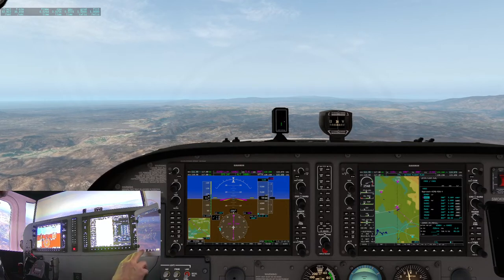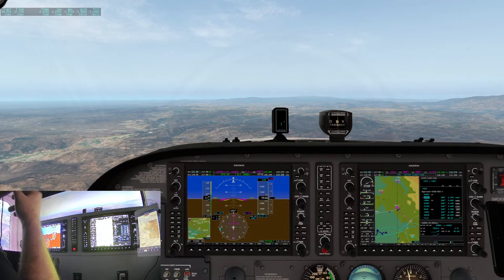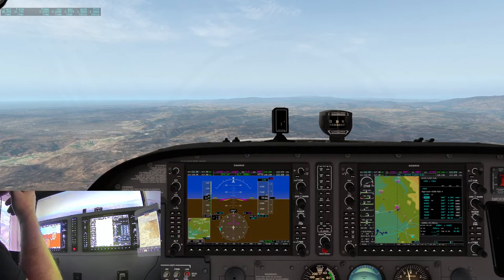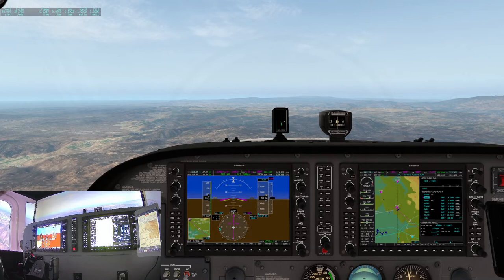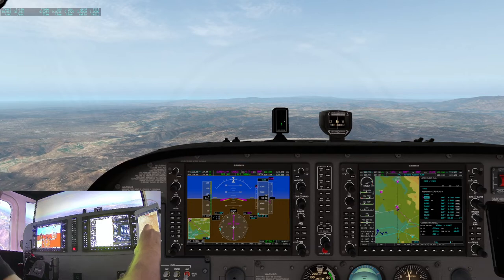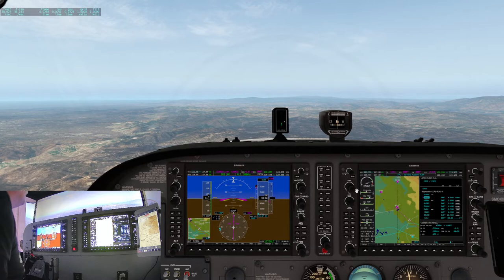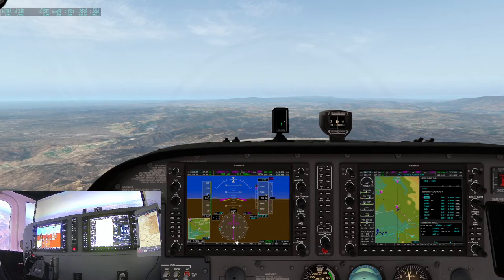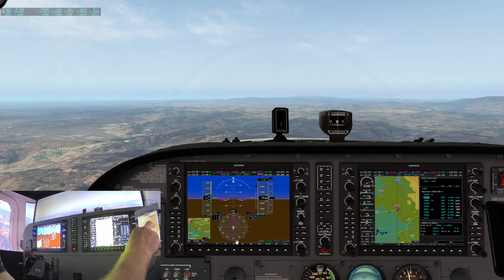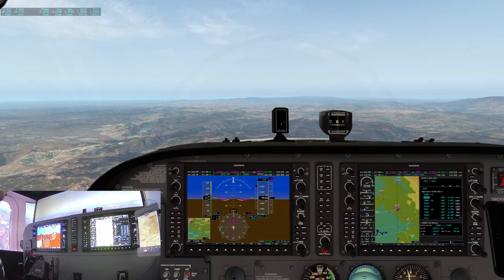All right, let's go ahead and brief that approach. We've got approach course 245. We're cleared to the Carlsbad McClellan Airport via the RNAV Yankee runway 24. It is an LPV approach, assuming that we get that indication in the center of our CDI in our left display here. So our minimums are 528. We're going to make it 600 feet.